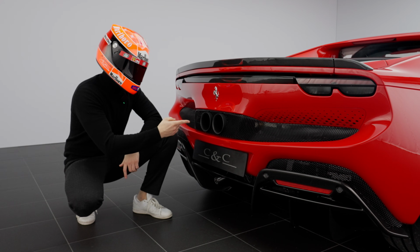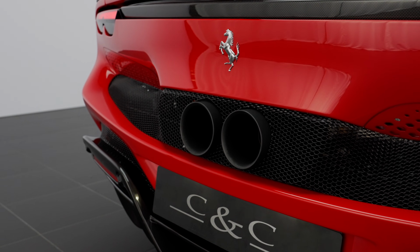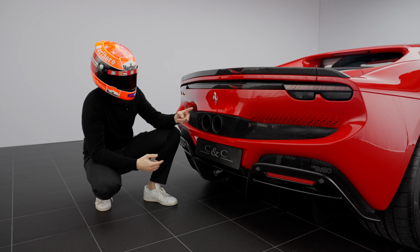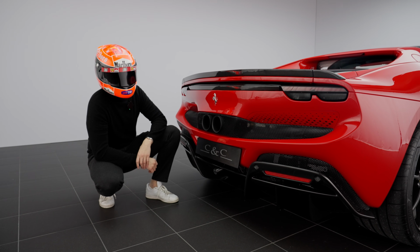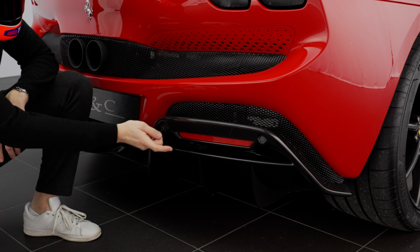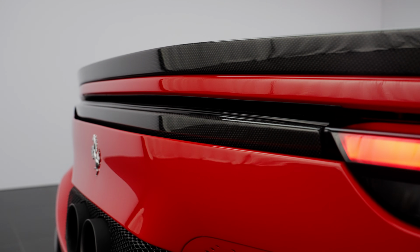As you can see here, we didn't only change the exhaust under the hood, but also the exhaust tips. The standard one-tip exhaust had to be replaced by these two distinct dual tips from Novitec. But the exhaust tips are not the only cosmetic changes. Also the diffuser and the rear spoiler, this fixed spoiler, have been changed.